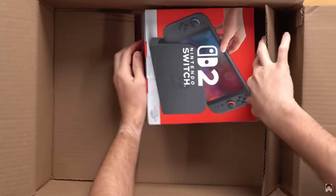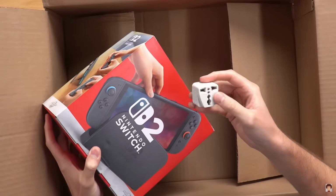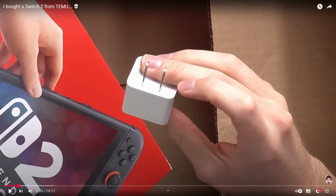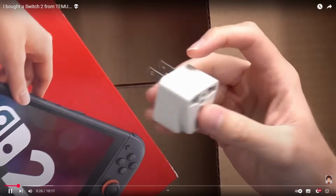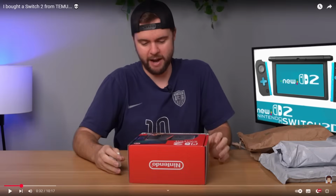There's no shot this is how they ship the console to me. That's absurd. And also there's a little converter. Wait, hold on. Why? That is a massive box. There's no packing tape or anything like that. Is there a converter brick in here? We're gonna inspect that here in a second, but that's pretty crappy packaging. The box looks official though.